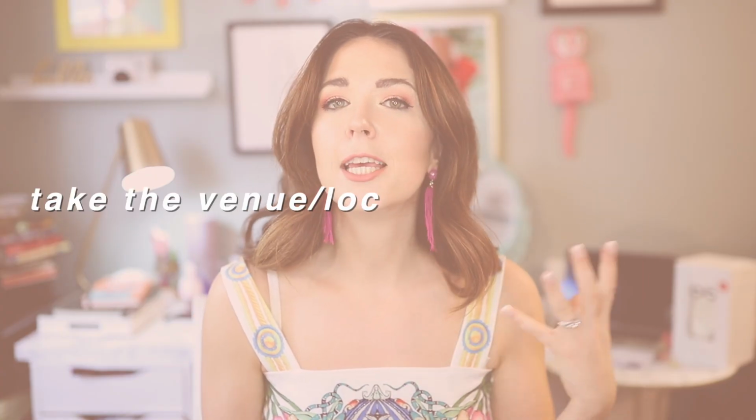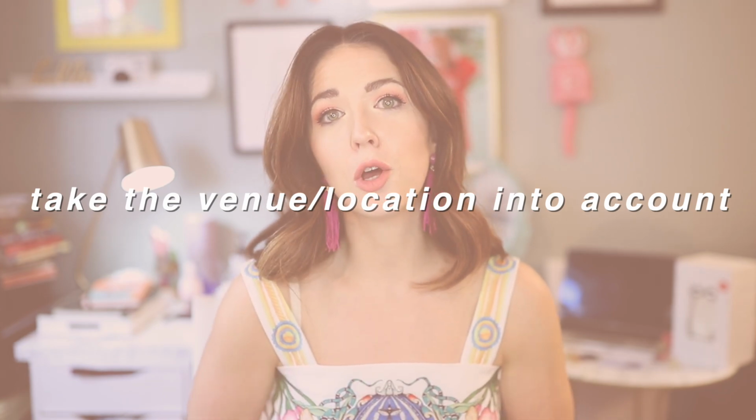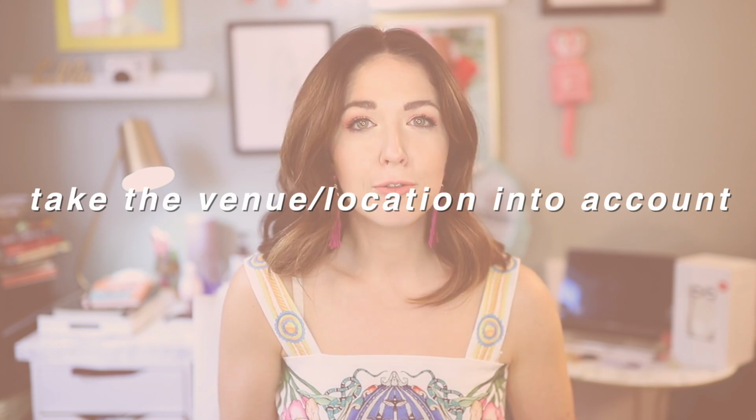My second tip for getting dressed for a wedding is to really consider the location or the venue of the wedding and let that guide your outfit decision. If you're going to an outdoor wedding where you know you're going to be walking on grass a lot, maybe don't wear really thin stiletto heels because your heel might sink into the grass. It's going to be really hard to walk in them.